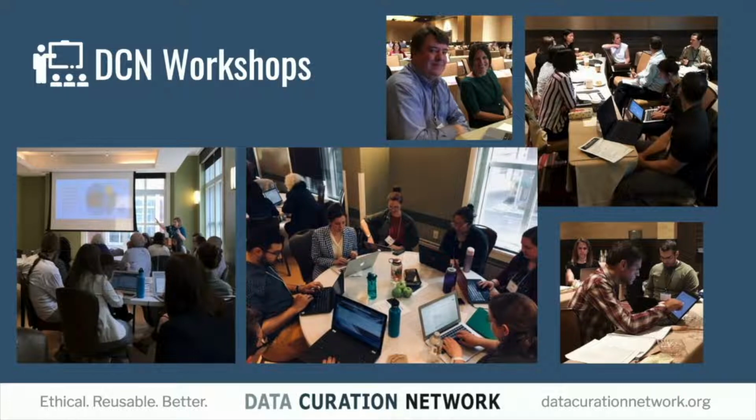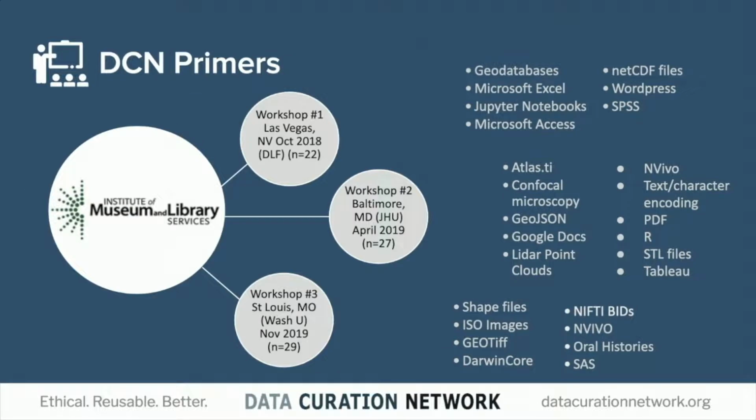And so one of the ways we do that is through a 2-day workshop that we've hosted with funding from the IMLS. We offered 3 out of 4 of the planned workshops right before COVID and reached over 80 participants who came to the sessions, had active opportunities to work with data, work with the curation process. And one of the things that was an outcome of each of these sessions is that we got people together for a capstone project where they would create what's called a data curation primer.